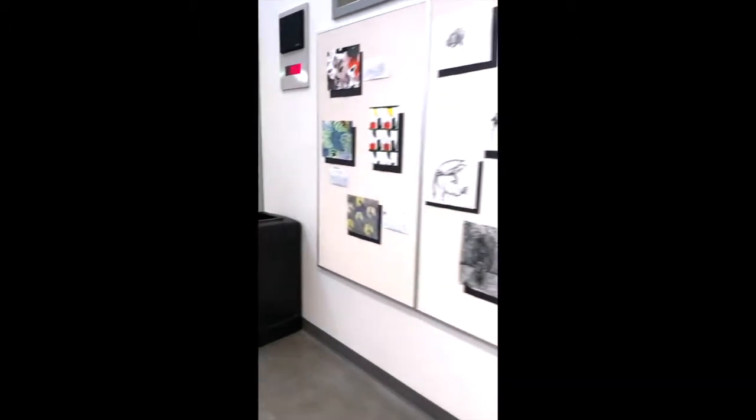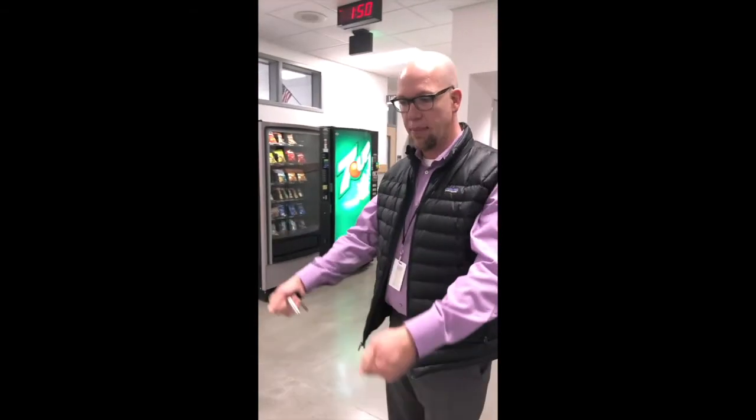So across the commons area, there's our art room. We have a kiln in there as well. We also have drafting tables in there, so the tables pull up so that you can really do drafting, just like the artists do.